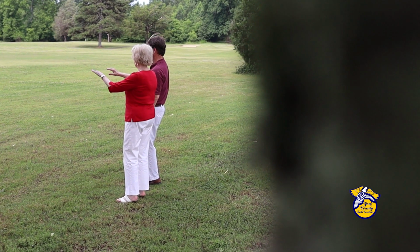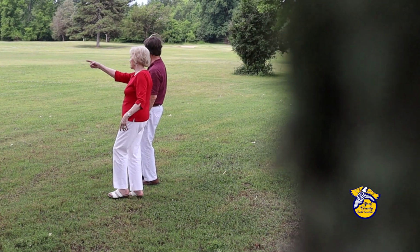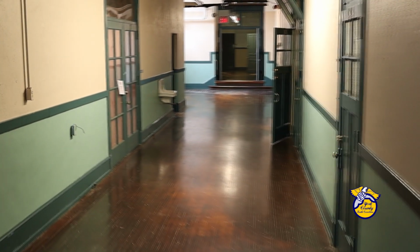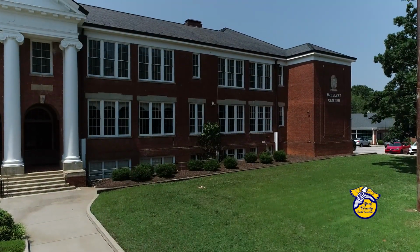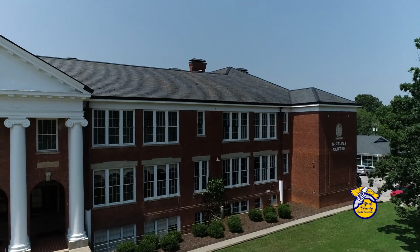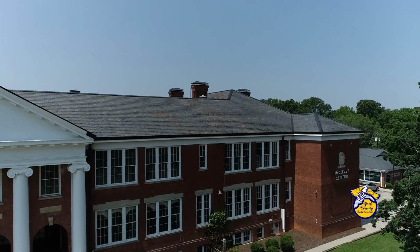Hodnett has lived in York County for most of her life, and though she's long retired from teaching, her memories walking the halls of McElvey Center as a student and a teacher are still special. All the more so, knowing it's now nationally recognized for its historic value. I think that's wonderful. It deserves to be saved.